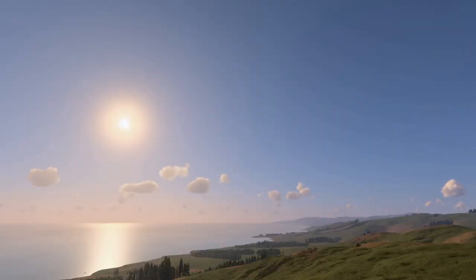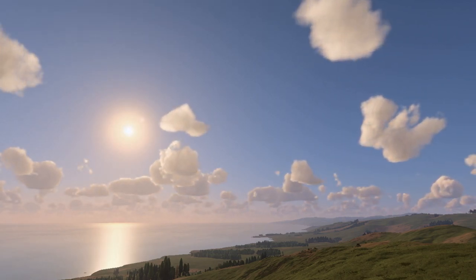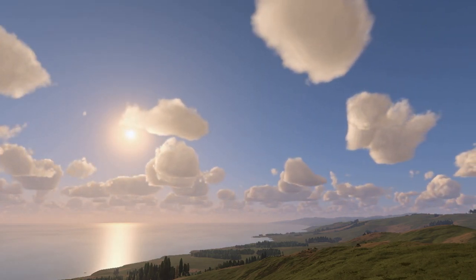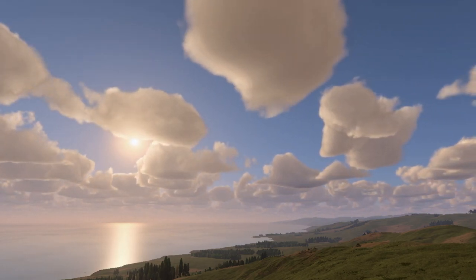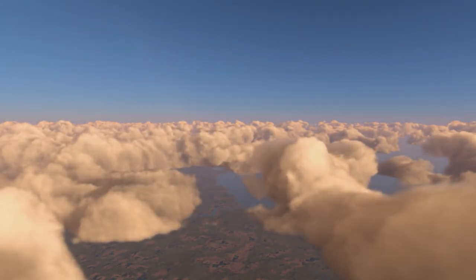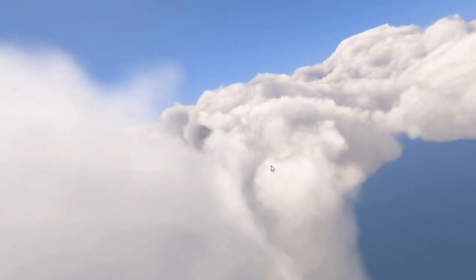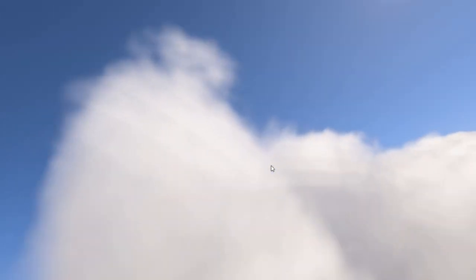We are working on a really nice implementation of volumetric clouds. Clouds will kind of gather and move in a realistic way. We're hoping to get this out early next year. As you can see from these shots, it's quite realistic. We'll have different types of clouds. We'll have multiple cloud layers. This was shot by a developer, just kind of ripping the camera through the clouds here. And as you can see, it looks really quite realistic.